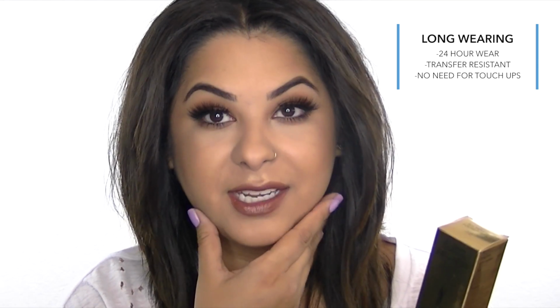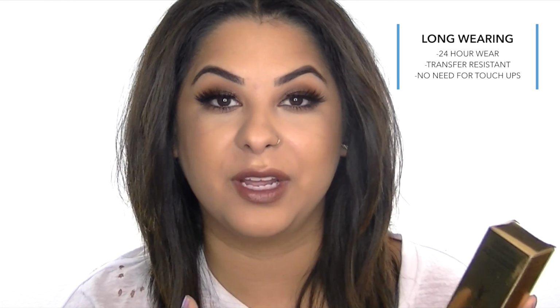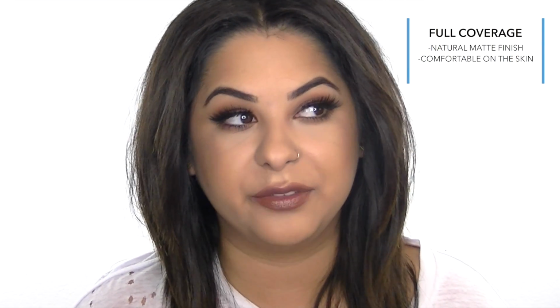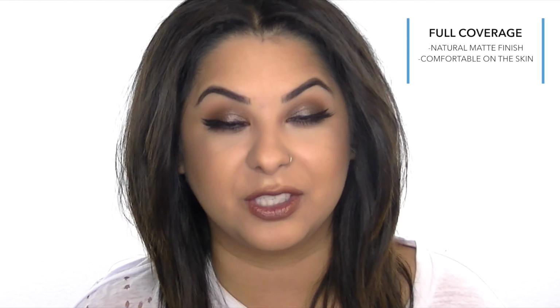It's supposed to feel nice and comfortable on your skin, and you won't have to worry about it going on your clothes or coming off if you're doing a lot of activity. It's supposed to wear for a long time. This foundation is supposed to give you a full coverage finish. Also, it's going to be more of a natural matte finish, so you're going to get the coverage you need without looking like you just put on a mask. So it's going to be very natural and comfortable on the skin.